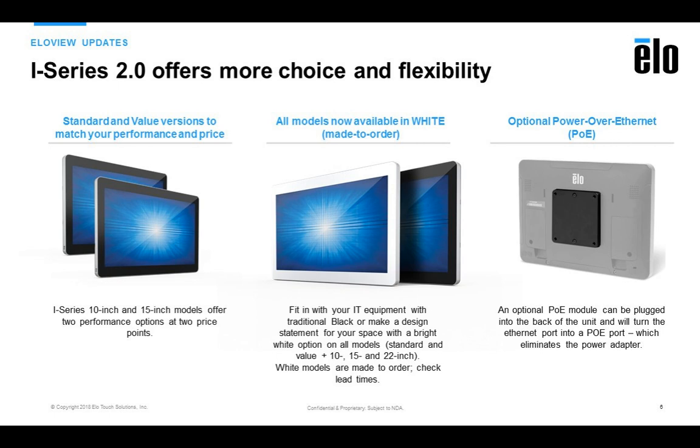Power over Ethernet, as you may all know, is delivering power to a device via the Ethernet cable. This avoids connecting a power supply to the device. We have capability now in the iSeries for Power over Ethernet. It's a small optional accessory that you plug into the back of the iSeries, and once you plug that accessory in, all you need is the Ethernet cable rather than the Ethernet cable and the power supply.